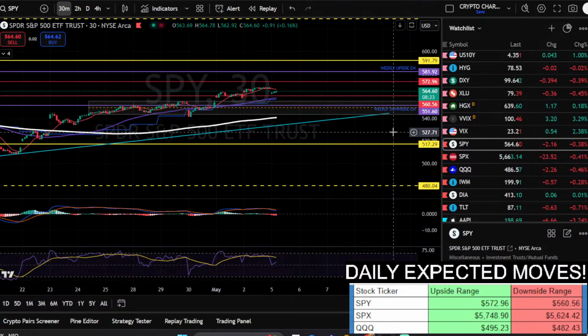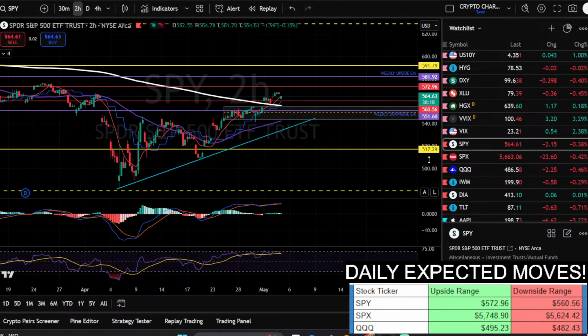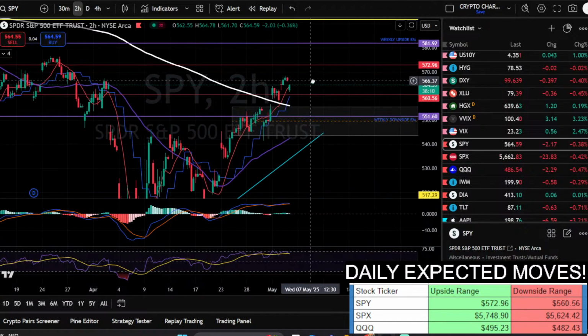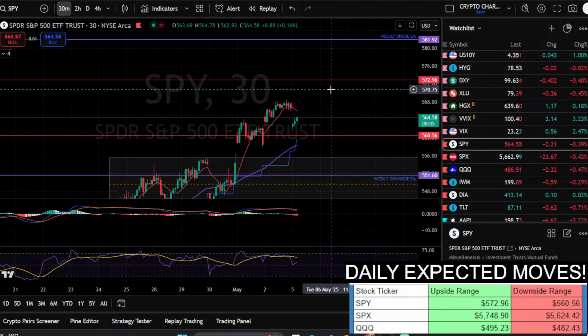But do we see the same things from the market? Is the market doing what Bitcoin is doing? Does the market have a 2-hour divergence right now? Does the SPY have a 2-hour divergence right now? No. Nope. So we'll see. But yeah, using Bitcoin as an indication of risk on, risk off.